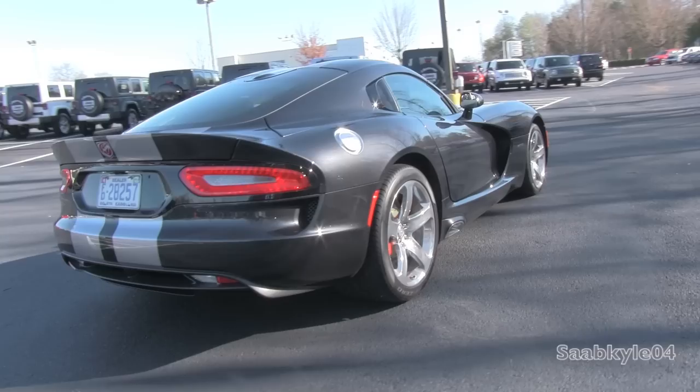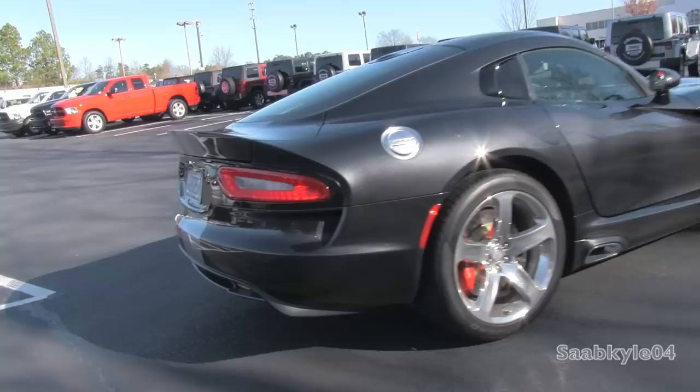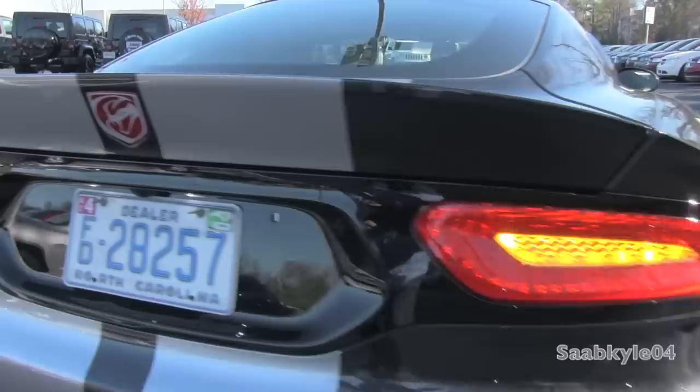Bi-xenon headlamps with LED daytime running lamps now grace the front in a more aggressive sloping design. The bezels are black in the base car, while the GTS receives lighter graphite metallic bezels. The tail lamps consist of 50 LEDs each and also integrate the turn signals.